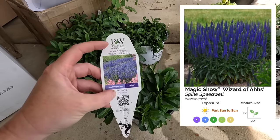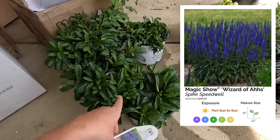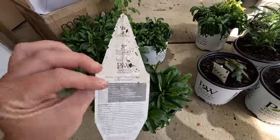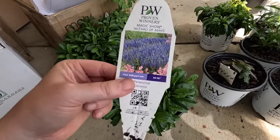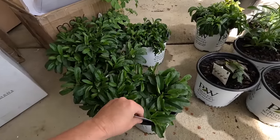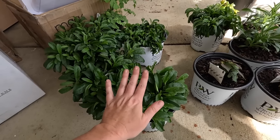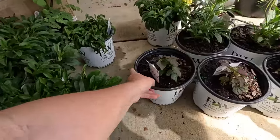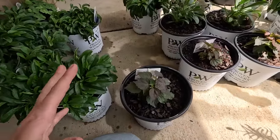It's another Veronica, but instead of the white one, this is a deep violet blue, and it's so pretty. I just can't wait to get this in the garden. It's full sun to part sun. I'm going to put this in more part sun in my garden. I think all Veronica in my area should go part sun. So we'll see how this does, this one. I am so excited about this one.